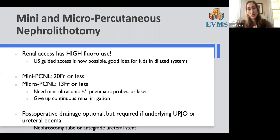One of the ways we can try to do that maybe is with ultrasound guided access. And many of the adults are now using direct visualization access. So they'll go up the ureter on a split leg table, which we can do for older kids, with the ureteroscope, look into the calyx that they want, and then perk directly onto it with the use of minimal fluoro.